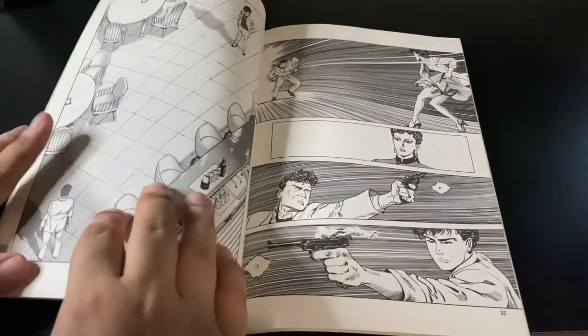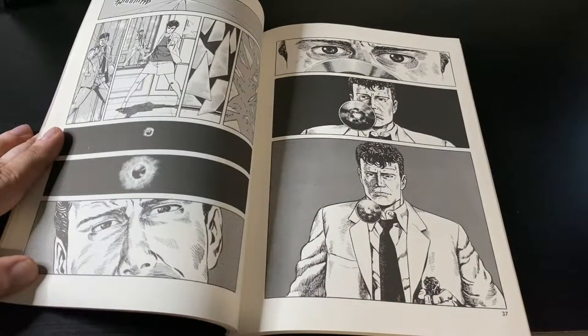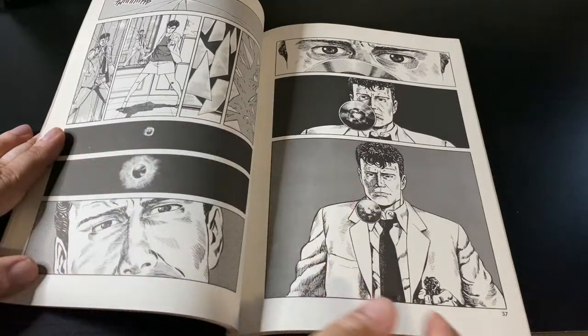And of course, the two creators here just knocked it out of the park. Usage of shadows, highlighting all the different details on these characters, just phenomenal work throughout, in my opinion.